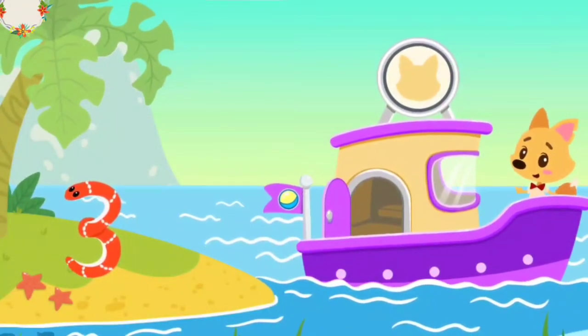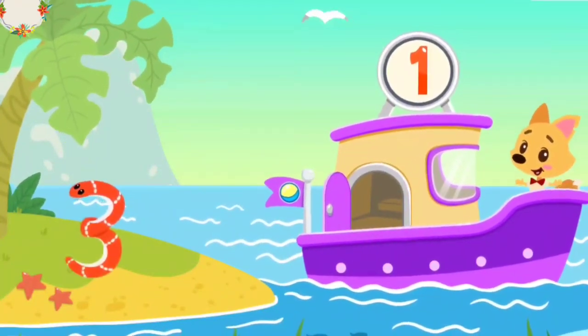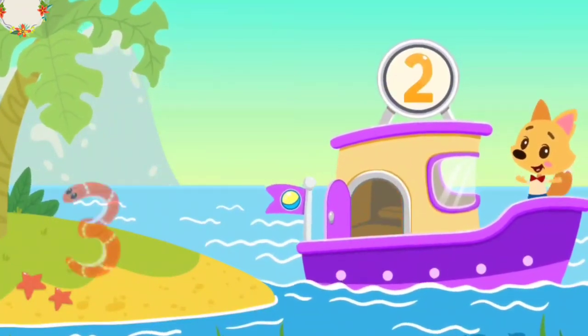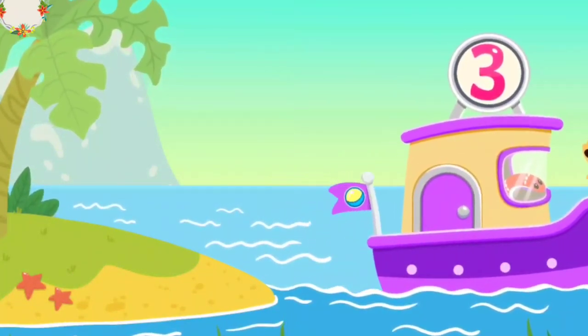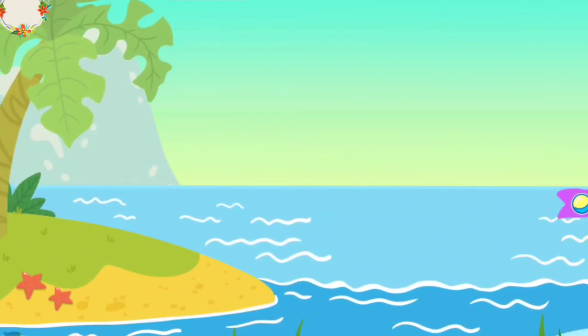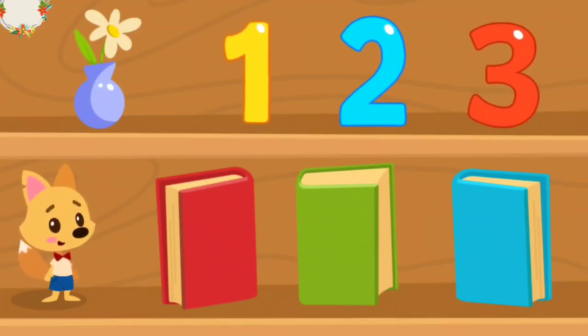Drag the snakes onto the ship. 1. 2. 3 snakes on the ship. How many books are there on the screen? Count and choose the correct number. 1. 2. 3.